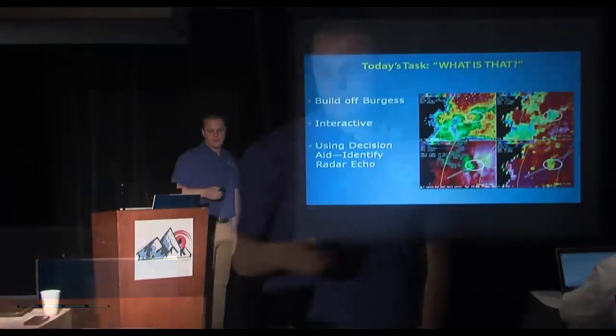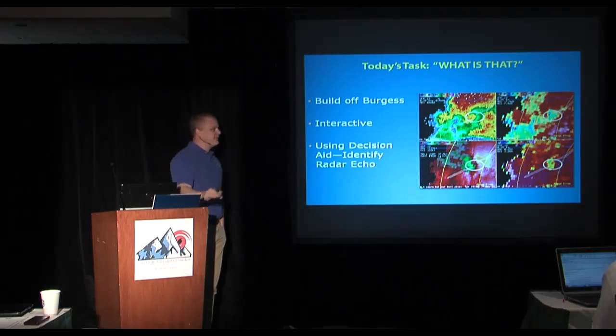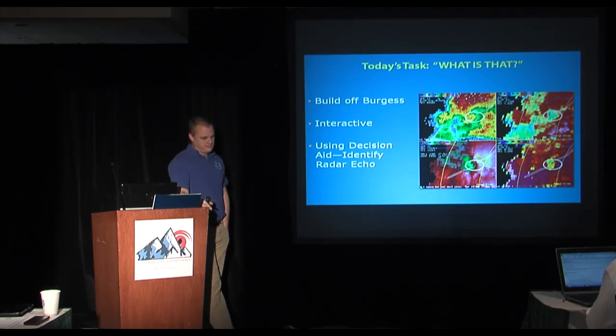So what are we doing with this workshop? We're essentially going to play a game of what is that? And by that I mean we're going to identify, using the dual pole radar products, what it is that it's showing, and then hopefully get a short discussion going on how that might improve all of your jobs as broadcasters, and in general, all meteorologists across the country.